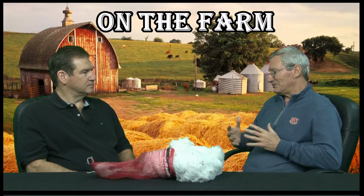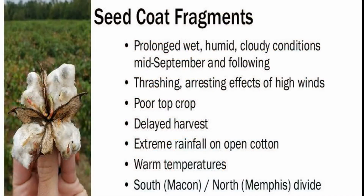The cotton from Alabama that goes to the Macon classing office, which is about 60% of the crop this year, has 40% seed coat fragments. As you go to Memphis, that number is only about 0.4%. But you did see some of that in North Alabama as well. What we're seeing is portions of the seed are ripped open and make it into the lint fraction, and it becomes a great challenge in the spinning process.